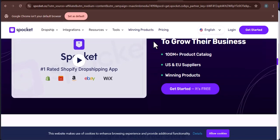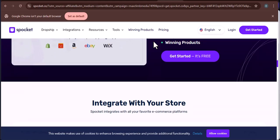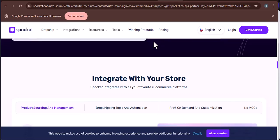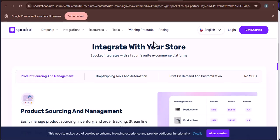Easy integration. Spocket integrates seamlessly with popular e-commerce platforms like Shopify, WooCommerce, and BigCommerce. Affordable pricing. Spocket offers a variety of pricing plans to fit any budget.